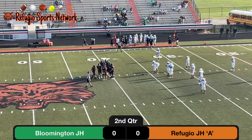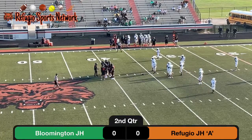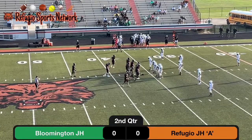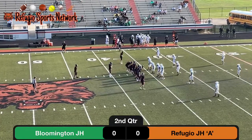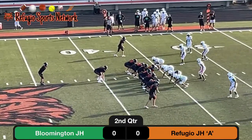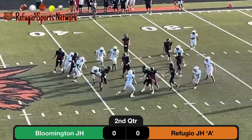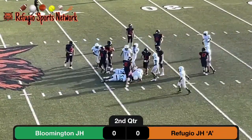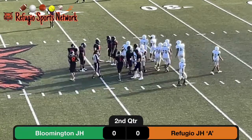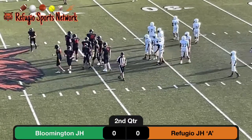Matthew Pettis coming back out to give the offense their assignments. Pettis will be going under center again. Cavazos the deep back, Myers the up back. Two receivers set. Cavazos with the handoff. He's going to be taken down. Going to lose a couple. Loses 2 on that play. It'd be 2nd and 12.